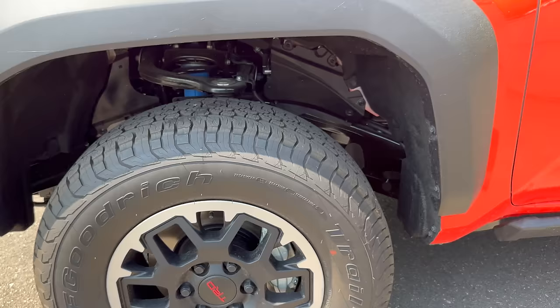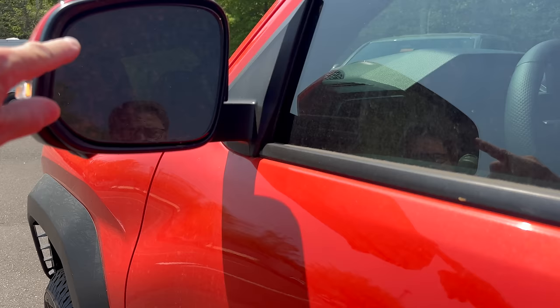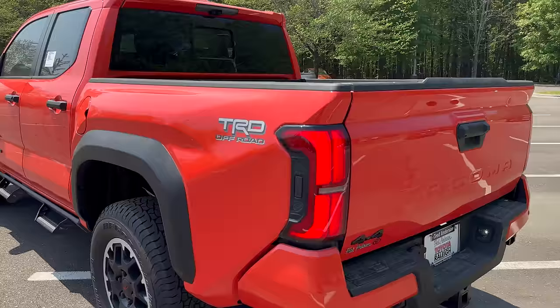I see the Predator step bars there, black badging, black handles, the multi-terrain monitors here, turn signal indicator, blind spot monitor. It's in there somewhere, I promise. It's there. All right, so back on out. And of course we have the TRD Off-Road badging right there. Got the graphics. You can lower that.